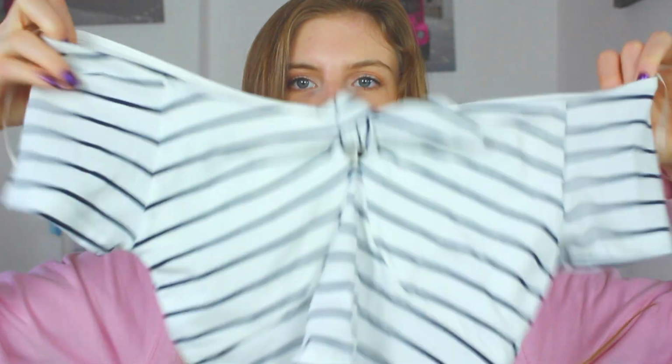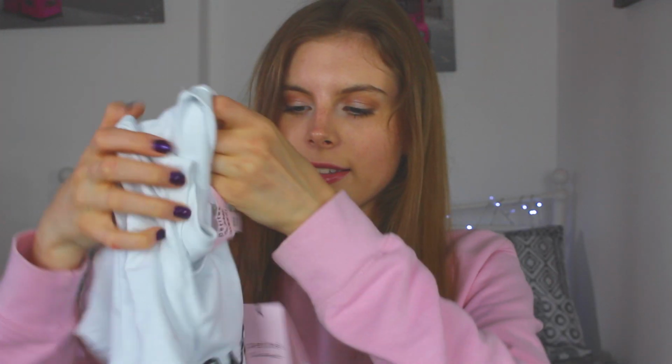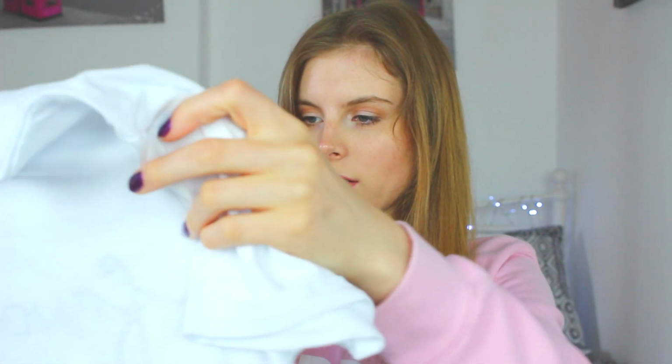The first thing I have in here is this top from Miss Selfridge, and it's really cute and I just really liked it, and it's kind of cropped. The next thing is also from Miss Selfridge, and it's this top. It says favourite on it, and this was from the petite section and it's also £18.